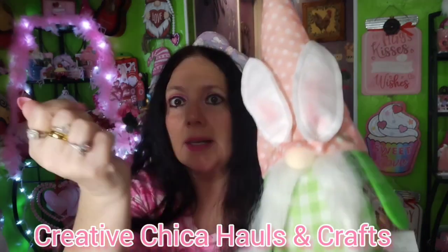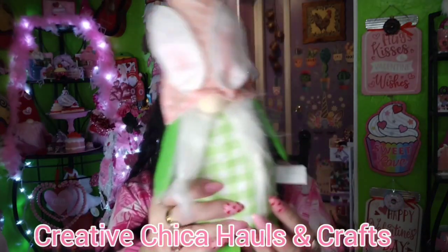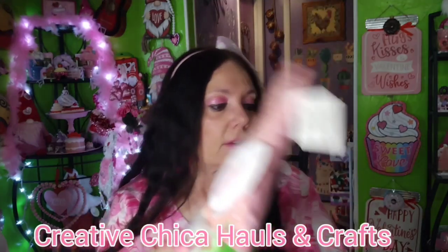I don't have these. And guys, I don't need any more gnomes. I really, really don't. But look at this. Gnomey. It's in green. In peach. And look, it's got little polka dots and stuff. It's got bunny ears. It's cute. I always have room for another gnome. I got 2 large picture windows in there. I can set them on those or whatever. But how cute is that? So, I got that one.